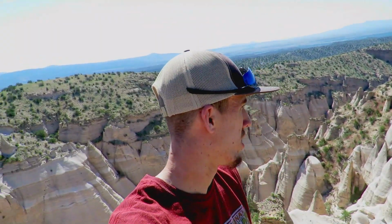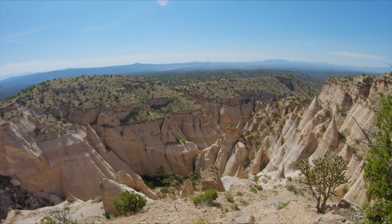Okay, so we finally have climbed all the way up to this overlook, overlooking the Tent Rocks and the Slot Canyon that we just went through. We started way over there, hiked all the way down around this and up here. And these Tent Rocks are very unique. Never seen anything like it in my life.